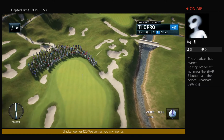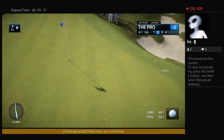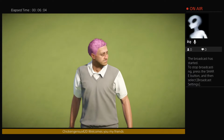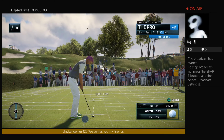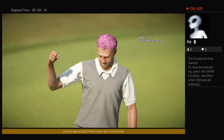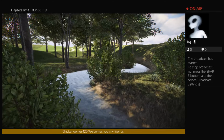That should be pretty good right there. On the safe side. That is an excellent play right there. The approach, giving him another good look. Not a gimme, but well within his range. Needs a few more of those. That was a good birdie. Yeah, this time, that one gets him in the top 10.